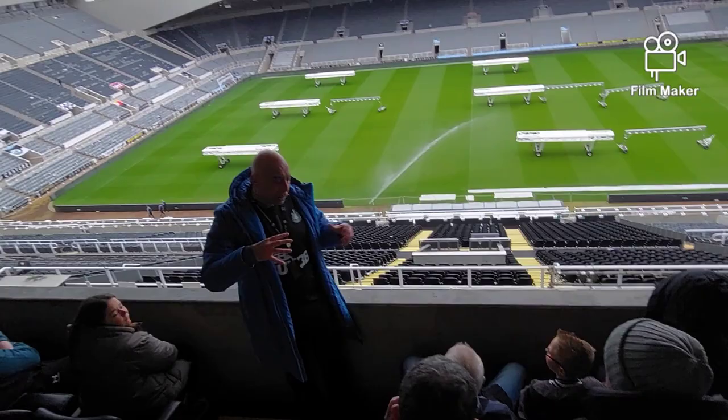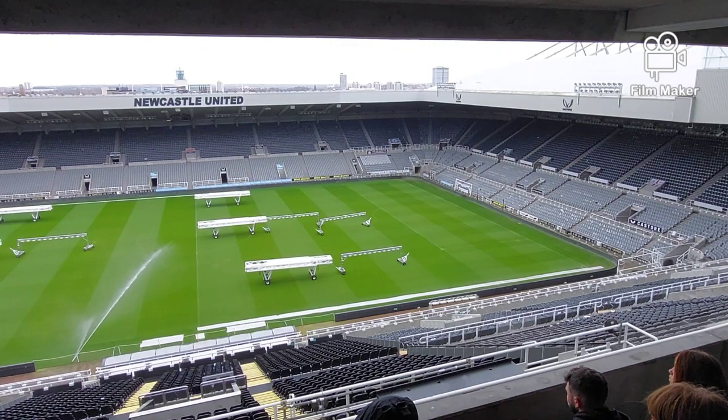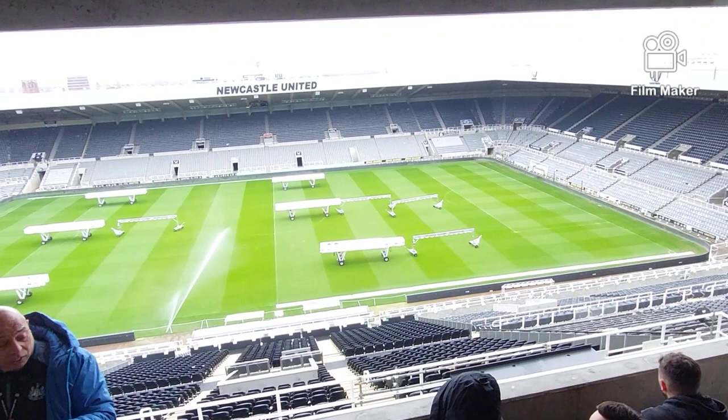There's 4 or 12. I think there's 2 up along here. I think there's 4 either side there. So there's a few. He said there's 12. I caught the lads who were fixing the camera the other day, and that's what he said. He said there was 12. And it's like a 3D dimension of the park, so they put the lines across the park from the TV and everything.